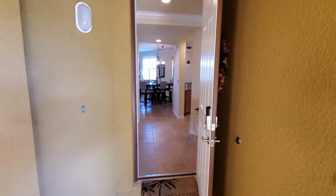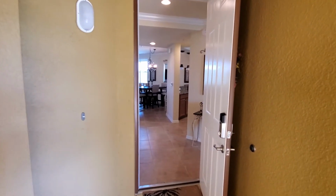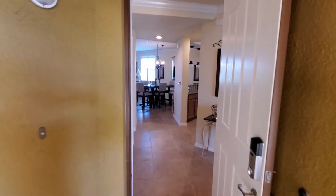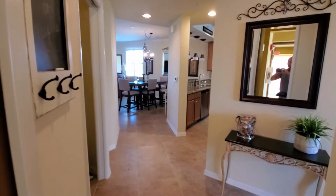This is an available terrace condo with the golf membership included. It's the Celiana floor plan, which is the end unit, so it's the largest of the terrace condos. 2 bedrooms plus den, right around 1,400 square foot.